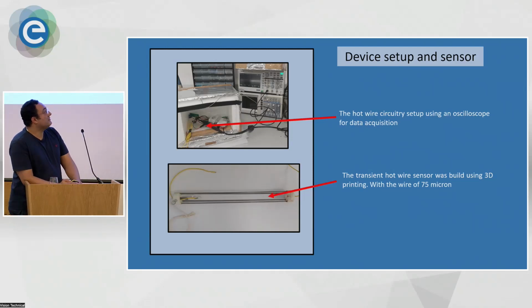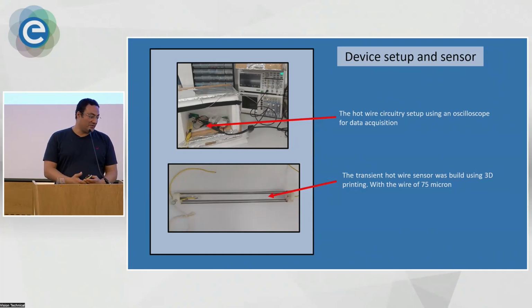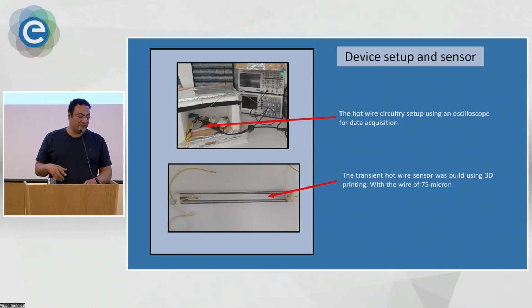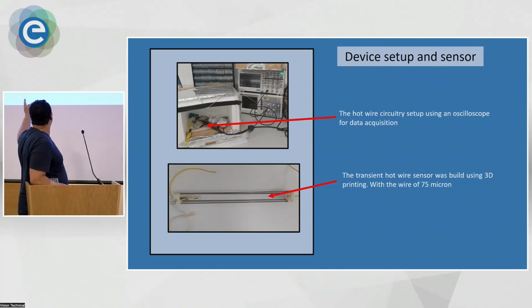This is the device that we've made. I think you can see the circuit inside the box. I made the box like that because I had a lot of instruments around us in the laboratory. These instruments cause noise for the signal, so I made something like a Faraday cage around the circuit.